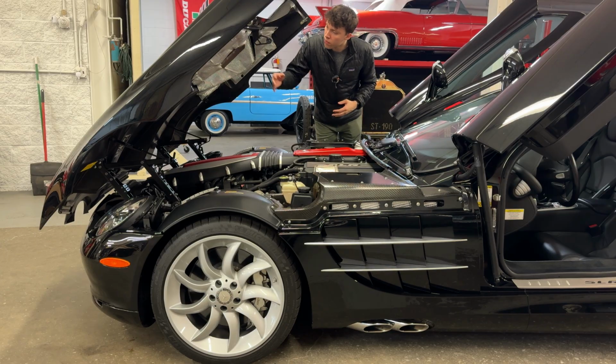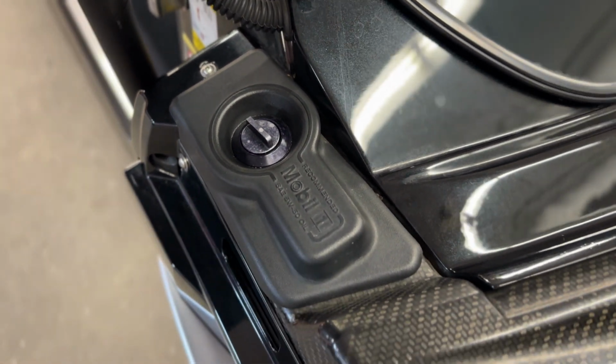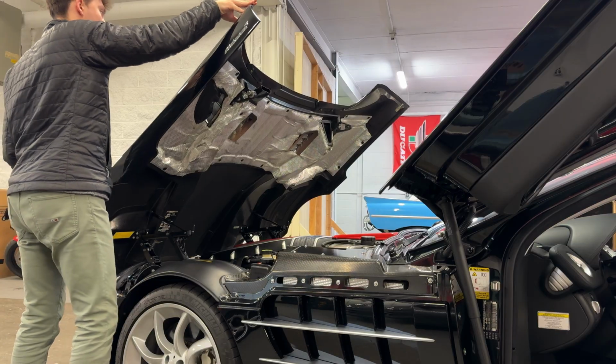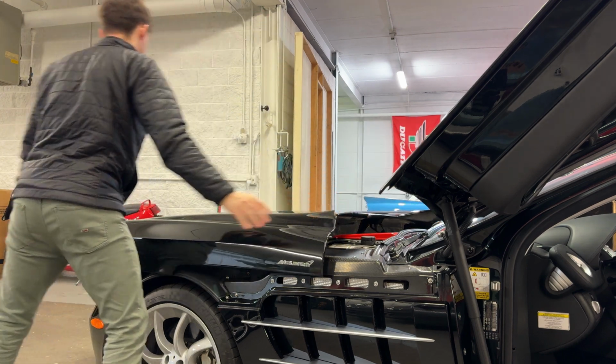You can see the aero vents and ducts going through here, the heat extractors, as well as all of this heat shielding up on the hood. There's a lot of stuff going on here. And a fun little tidbit on the side is a recommended Mobil 1 SAE 5W-50 oil. Pretty unique oil weight as well. So take a moment to gaze at this engine because I just can't stop staring at it myself.